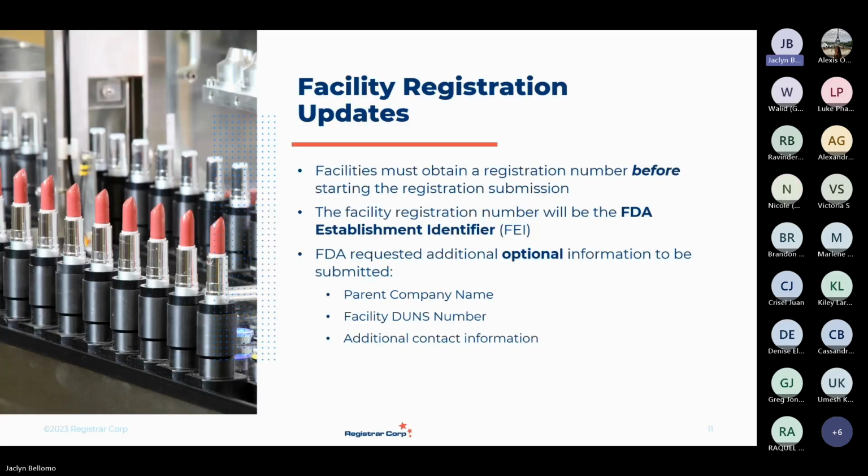So the draft guidance provides some key updates to facility registration. For one, facilities must obtain a registration number before starting the registration submission. This was very new news to everyone, as MoCRA's original statement says that every facility would have a registration number. With this draft guidance update, it now is requiring it beforehand. So a facility would need to obtain their FDA establishment identifier, their FEI number, before registration can begin.